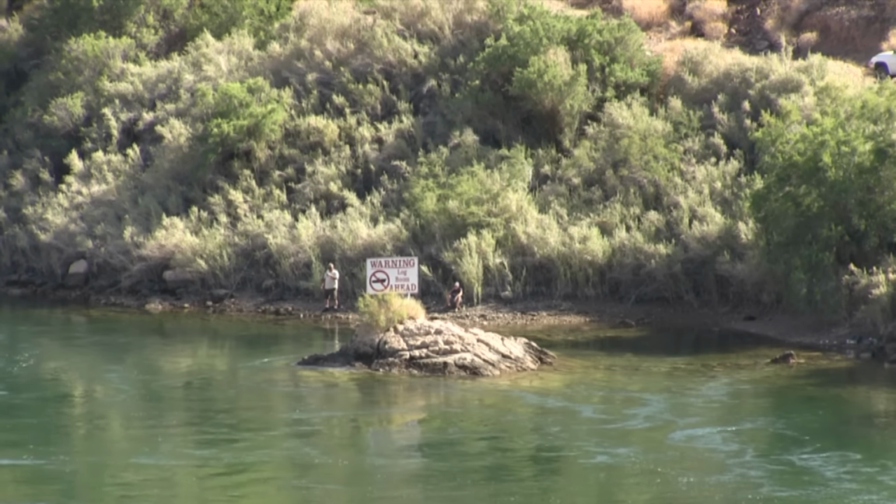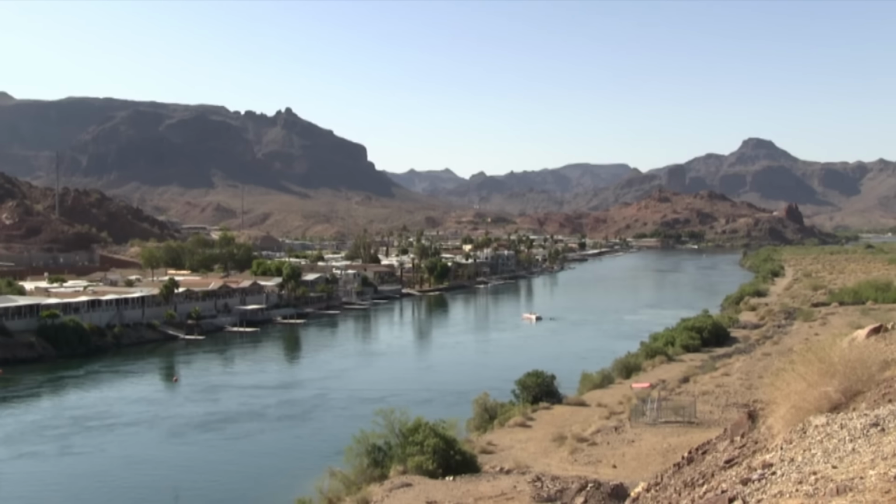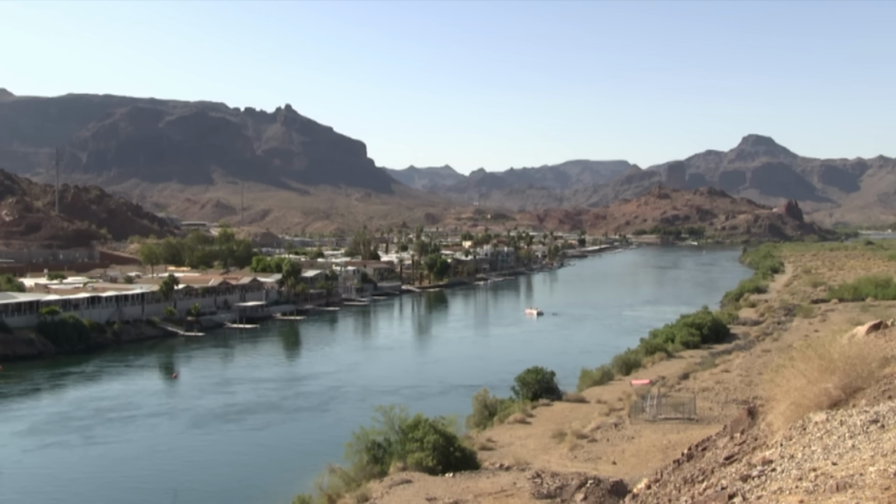Lake Havasu, the reservoir created by the dam, can store over 200 billion gallons of water. The waters above and below the dam are also popular with boaters.